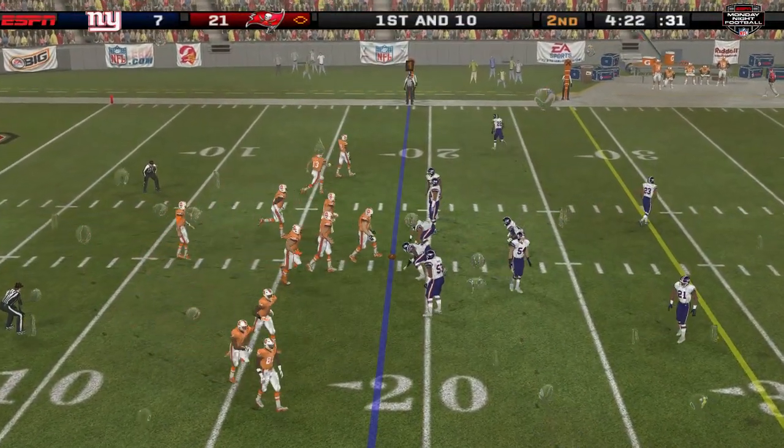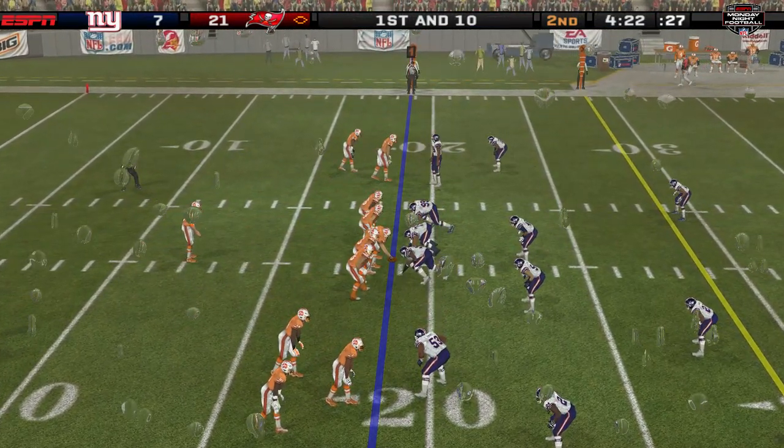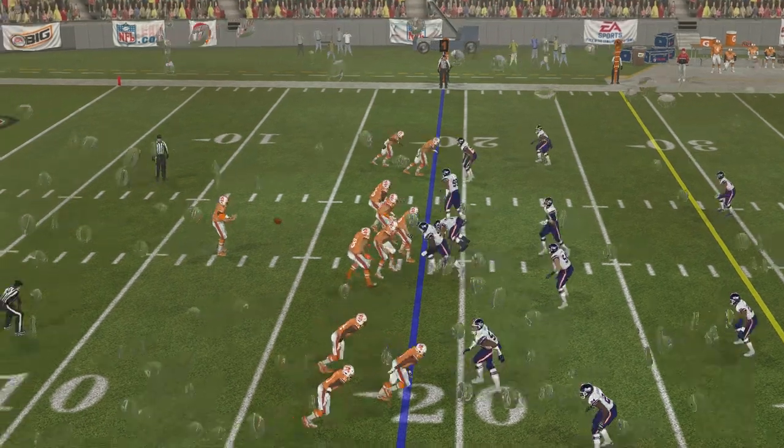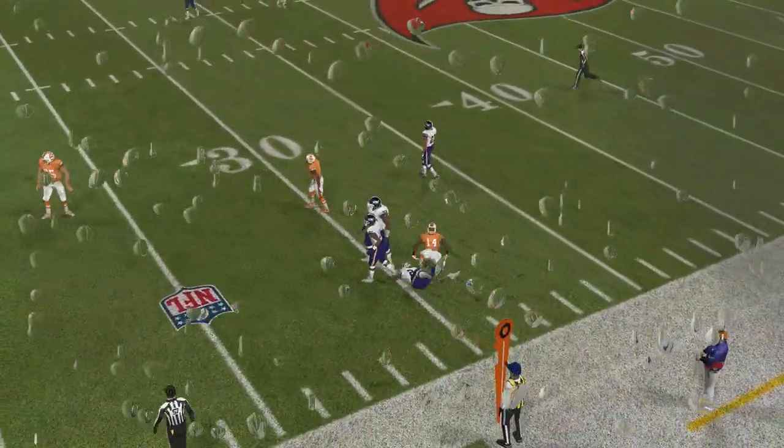Get it up! Let's go, man. We're talking about Reed. Let's go, boys. Come on. Keep it up. Dropping back to pass on first down. With the pass. And he drops the pass.